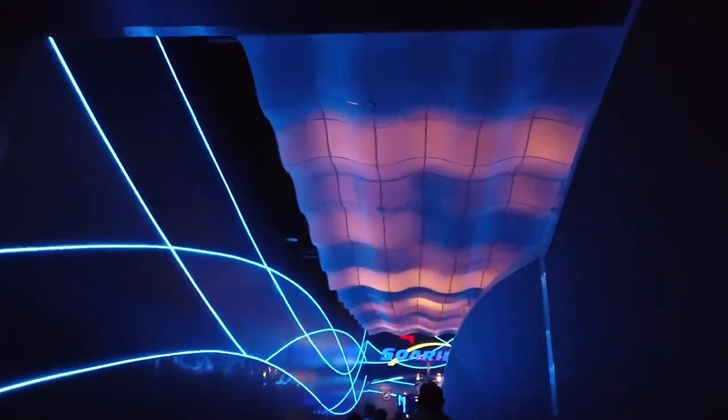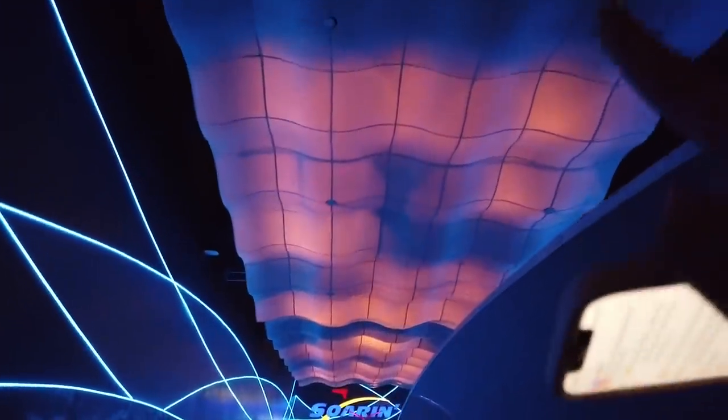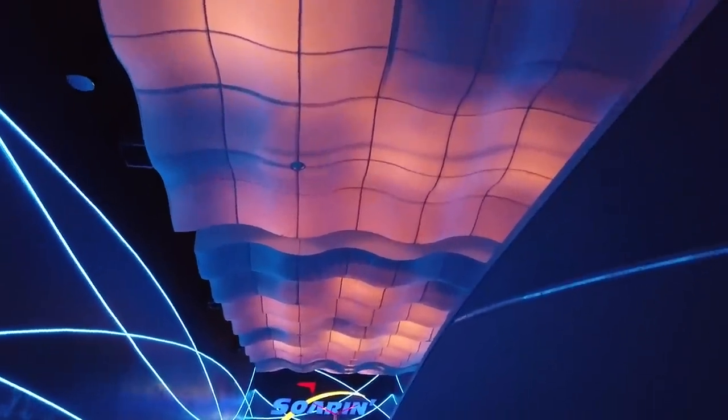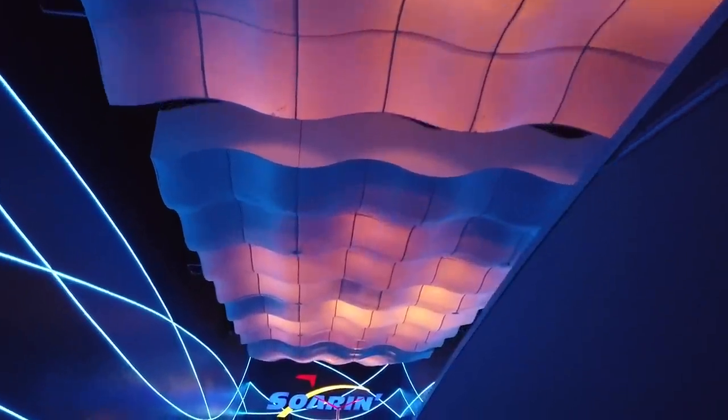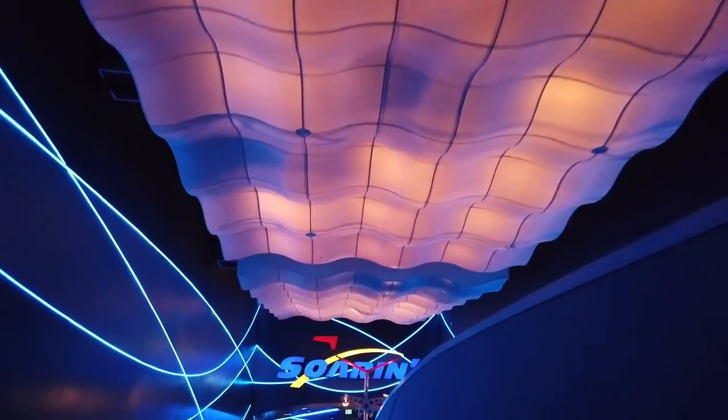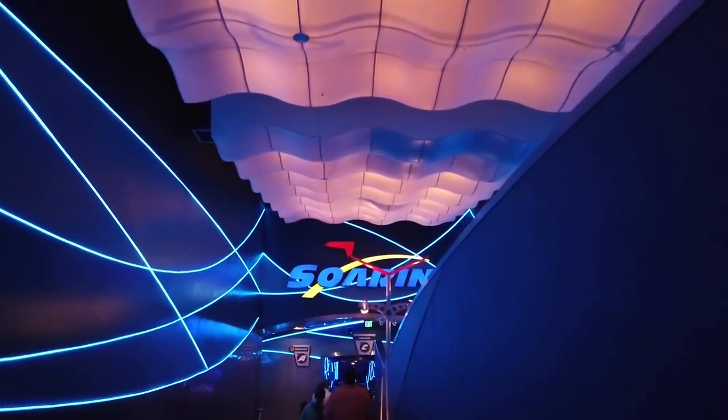A great detail not a lot of people notice here in the queue is that these lights are actually supposed to represent clouds, which is why sometimes they're dim, sometimes they're bright, because it's supposed to be the clouds blocking out the different spots of the sun. Oh, I just love this attraction.